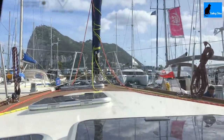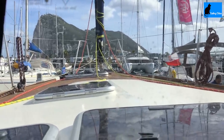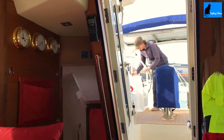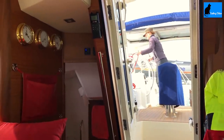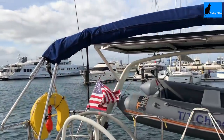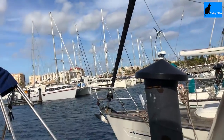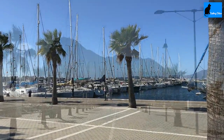There's Gibraltar flag with Gibraltar Rock in the background. Once docked up and settled into the marina, it was quite comfortable. It's large, spacious, and nice showers, restaurants around, and there's a chandlery nearby. Oh, and you also get great views of Gibraltar Rock.